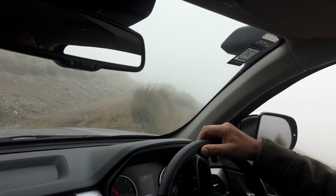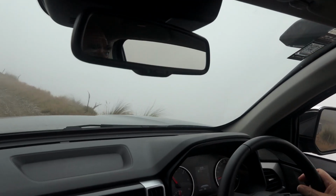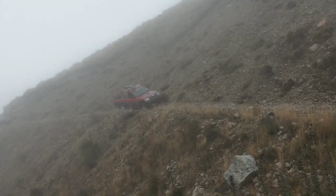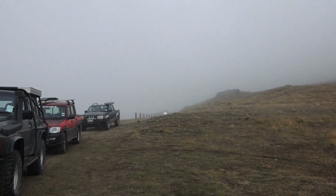As you can see, the road is pretty narrow. There's a little bit of metal on it, which means you're not slipping and sliding. And the mist means that the road is damp, but as you can see, it's very, very narrow. And a bit of a drop off onto the right hand side, but there are a few ruts up there that we had to negotiate.